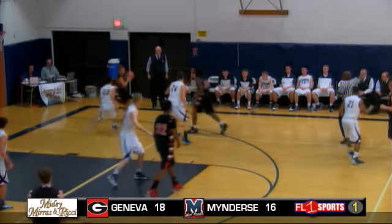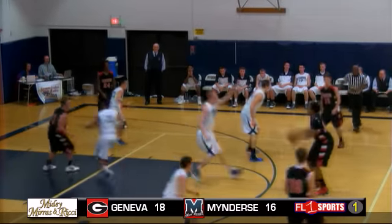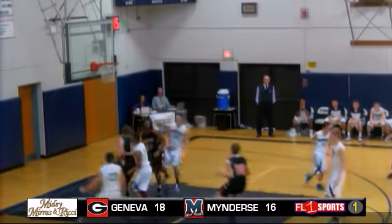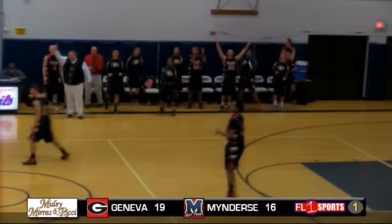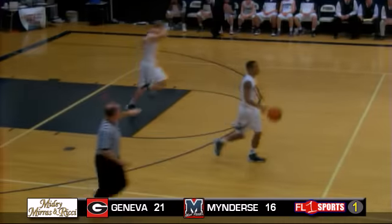So 18-16 the score, and this is now an 11-2 run for the Geneva Panthers. Mynderse at one point led this thing 14-7. Dolgas has it right in front of the Mynderse bench. Here's a three out top from Junior Sims. Big guy steps out. I didn't know he had that in his game, but he buried the three from the top of the key. First points in a Geneva uniform for the transfer from DeSales, Junior Sims.